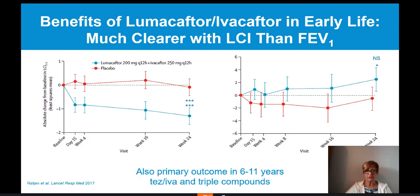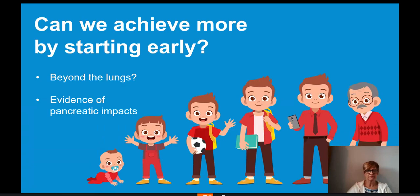LCI has also since been used as the primary outcome in this age group for tezacaftor-ivacaftor, the next dual combination, and is currently being utilized in trials of triple compounds. So back to our question of can we achieve more by starting early, I think it's worth now looking beyond the lungs and having a look at whether we have any evidence outside the lung, and we certainly do in terms of the pancreas.